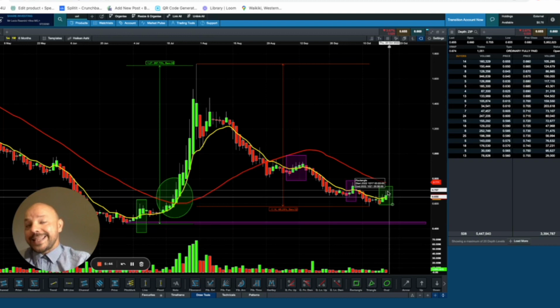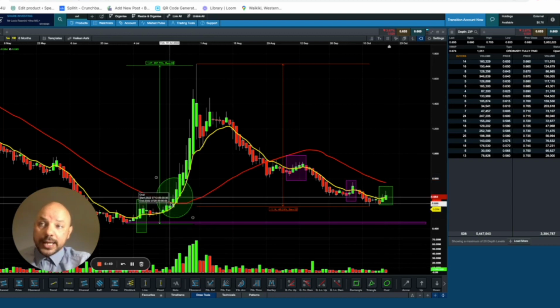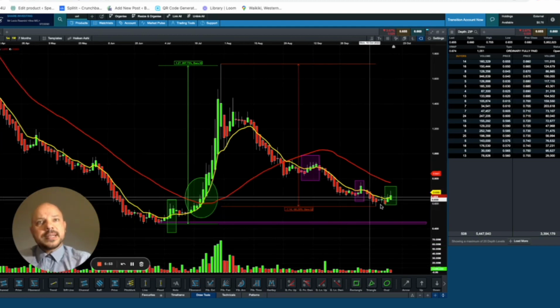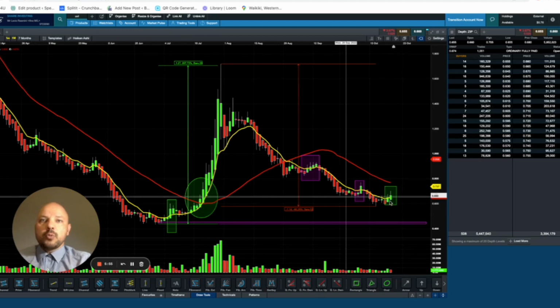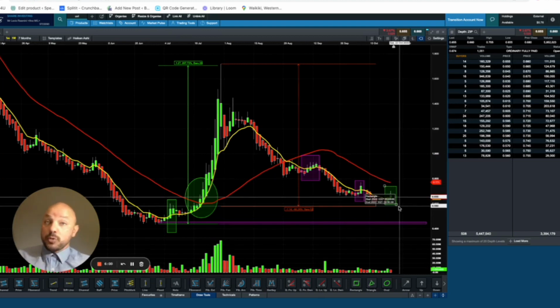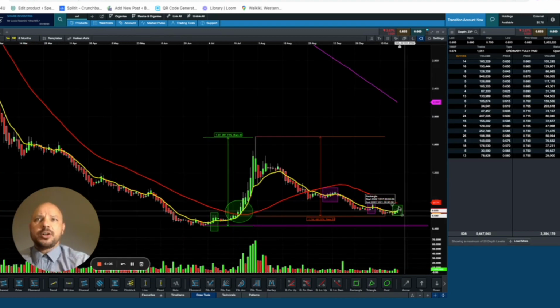and hoping for those candles to start surpassing, and then ultimately we have this intersection here of the yellow line on the red line, confirming that this lower will be nothing else than a higher low. Then I will see a lot of investors coming back into this stock.